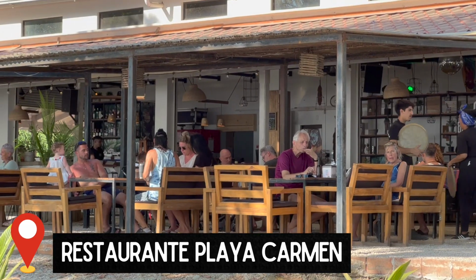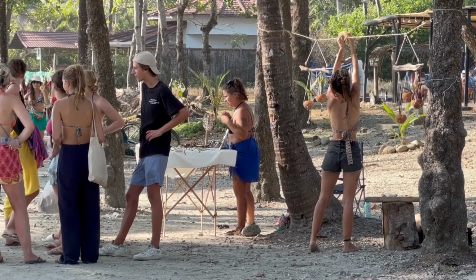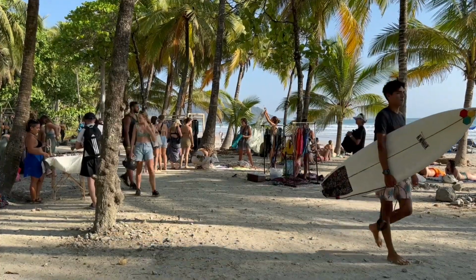And on Saturdays, right behind restaurant Playa Carmen on the beach here, there is a little market from 1 until sunset where they're selling all kinds of stuff like clothing, bathing suits, and some jewelry. It's a nice place to just kind of come down, break up your day, and you also get this beautiful view.